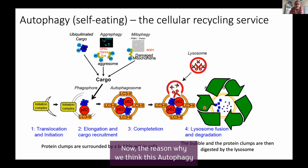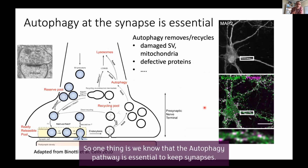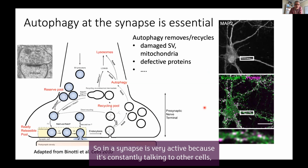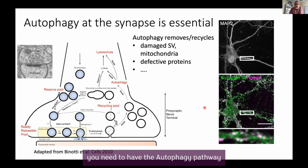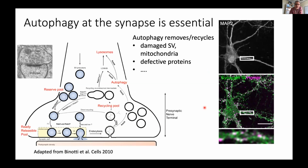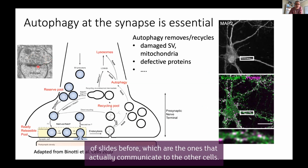Now, the reason why we think this autophagy pathway is important for dementia is twofold. One thing is we know that the autophagy pathway is essential to keep synapses. A synapse is very active because it's constantly talking to other cells, so you need the autophagy pathway to remove and recycle damaged vesicles, mitochondria, proteins, and so on. One of the things that needs recycling are these vesicles, which I already pointed to a couple of slides before, which are the ones that actually communicate to the other cell.